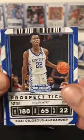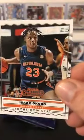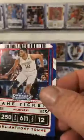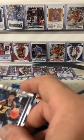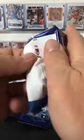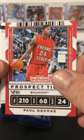Derrick Rose, Shai Alexander. There's Isaac Okoro. That's our first Okoro. He went to Cleveland. He's going out to the Cleveland Cavaliers, Okoro. And there's a red Karl-Anthony Towns. Kemba Walker. Another draw. Ja Morant. Second year draw. John Wall. Paul George.